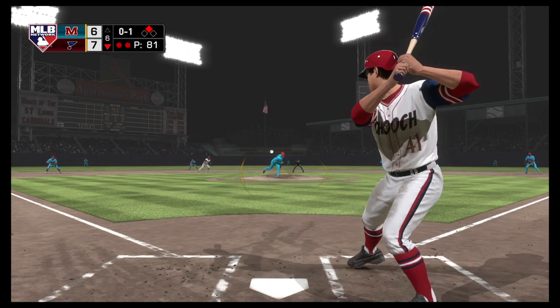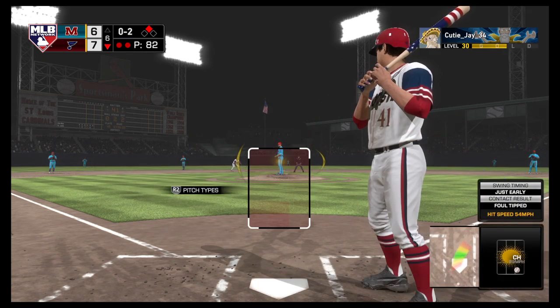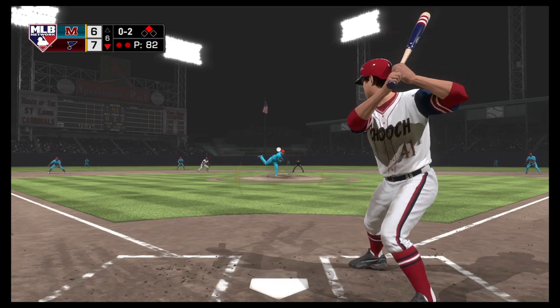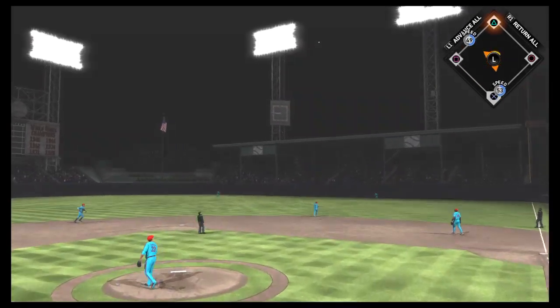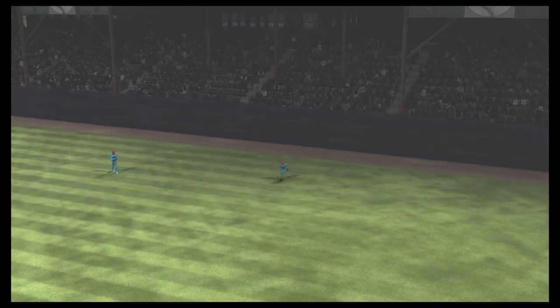Looking to keep this a 1-run game, the pitch. And he'll just fight this one off as it's chopped foul. I always say hitting is a process of elimination at the plate. I think he could go ahead and eliminate changeup. And the right fielder is there to make the catch.